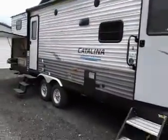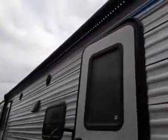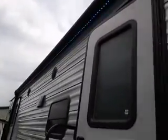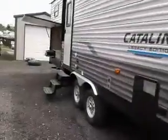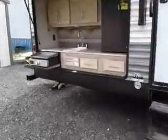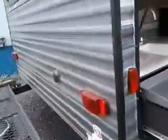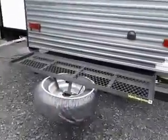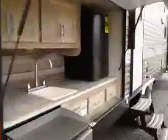2 entry doors, power awning with multicolor LED light strip, strobe, solid, different colors, controlled from remote. Got a camp kitchen with a griddle, hot and cold water, mini fridge. We've got a 200-pound tailgate storage system that folds down. We have backup camera prep also.